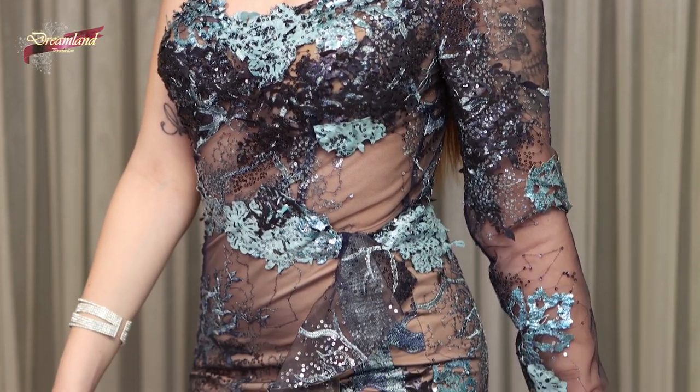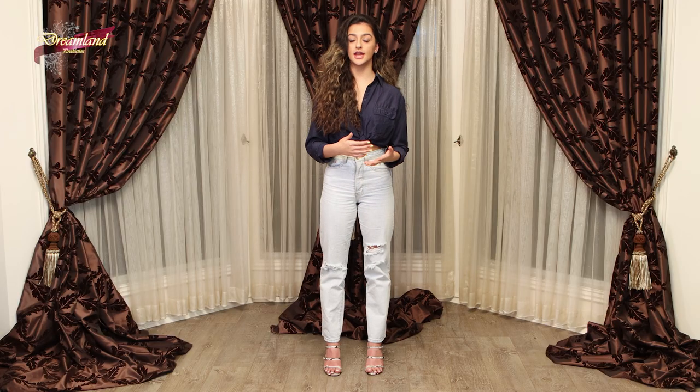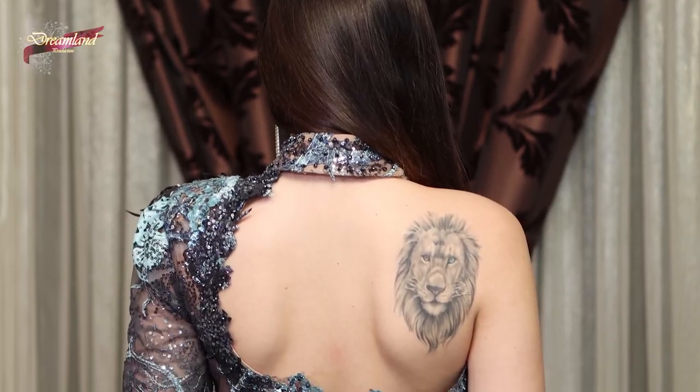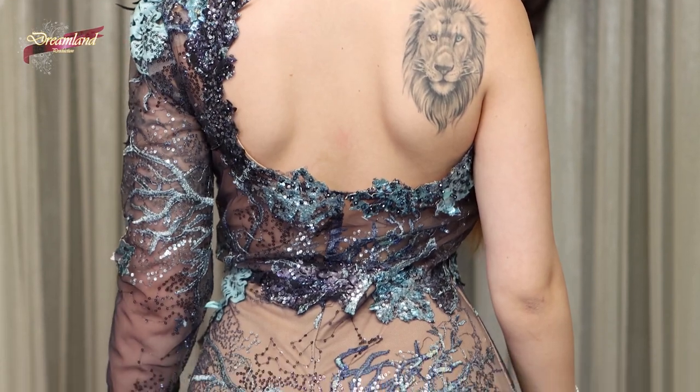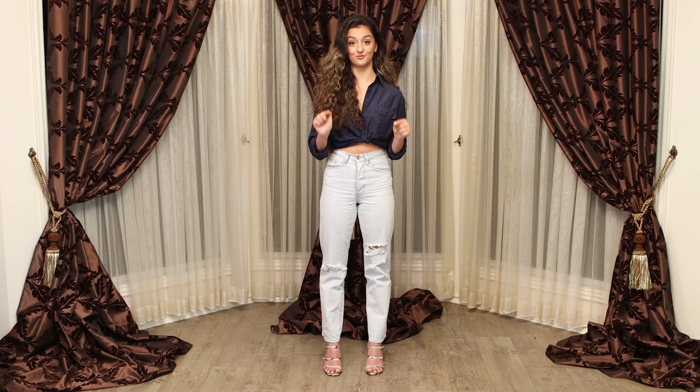There's a lot of beautiful features on this dress, and of course the fabrics that are used and the color combination is just so stunning on anyone. This dress is actually available in sizes 8 to 10, and it is available on the Kathy Mabel website for you guys to purchase right now.